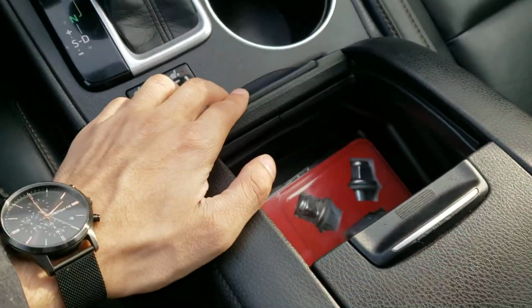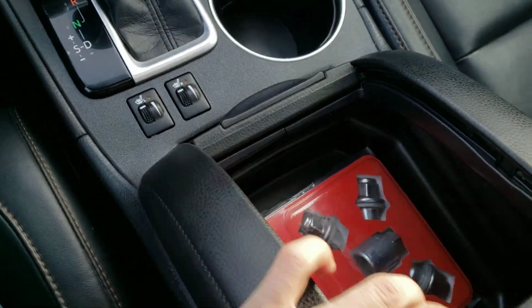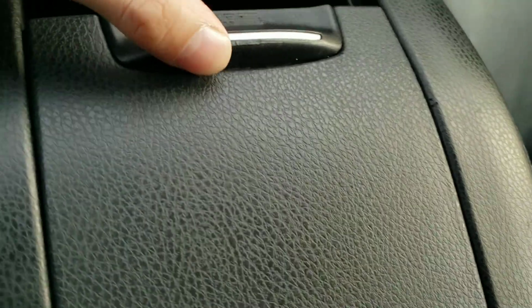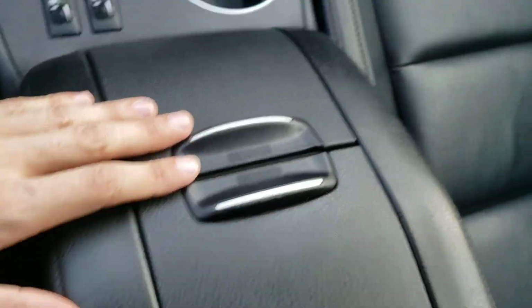You can open up either section of it. Simply press in on that little button there, and you'll open up this nice large center console here, as well as this sliding tray, so you can access your cargo in there and organize it nice and easily. And of course, you've also got a 12-volt outlet there in the bottom to help keep everything charged up. When you're done, you can slide both pieces back over and give it a nice, clean, polished, closed look.